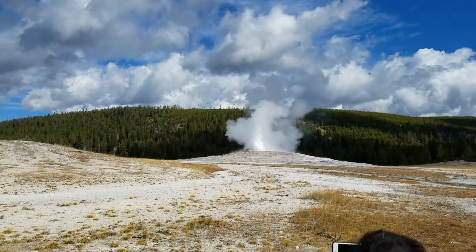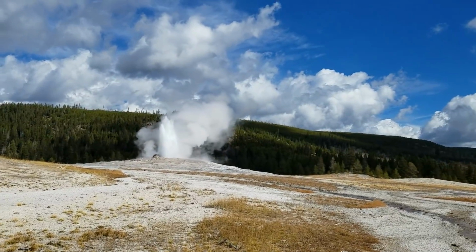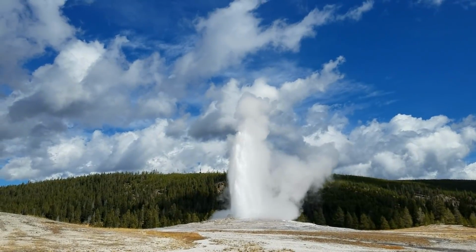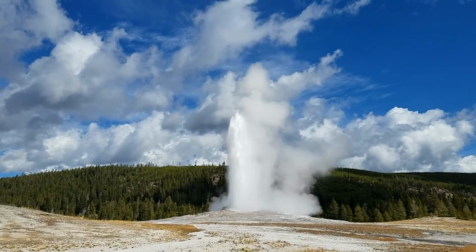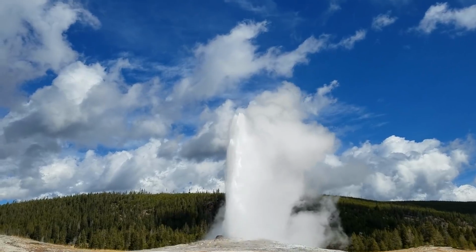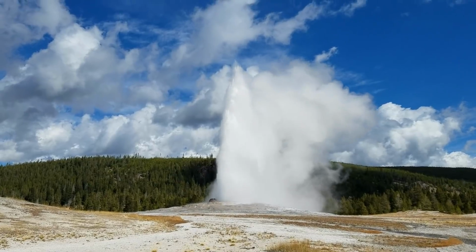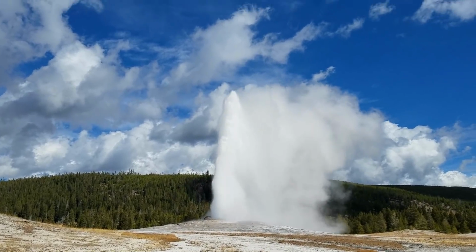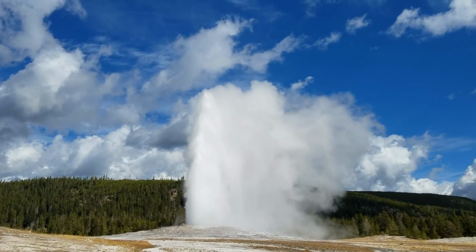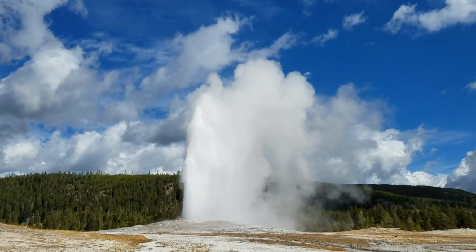Yay! Well, it's just now starting. There we go. Whoa! I can feel the ground shake a little bit. It's okay. Look at that! Whoa! There she goes. Whoa! I got enough pictures. Look at that. The crowd that's gathered is impressive. That's something else, huh? Oh my God. These geysers. So there's Old Faithful.